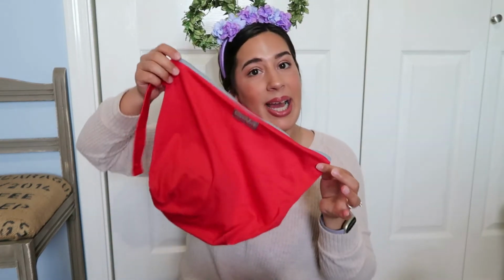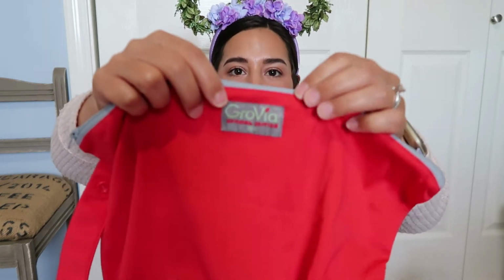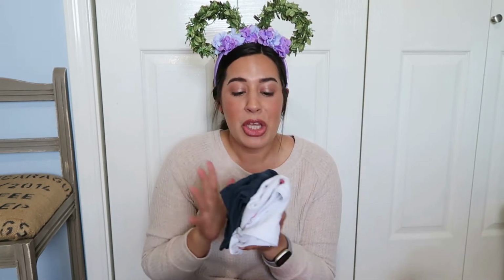Okay, next in the bag, I have this right here. This is a Grovia wet bag. If you don't know what this is, it's essentially a reusable Ziploc bag. It's lined on the inside with waterproof material. And in here, I just have an extra change of clothes for my daughter. Usually I try to pack something pretty neutral so she can mix and match with whatever she's wearing. If she would just need to change her shirt, it should match with what she's wearing. But I do pack a complete outfit with extra undies as well. Sometimes just a dress, it just kind of depends.